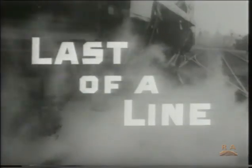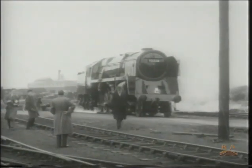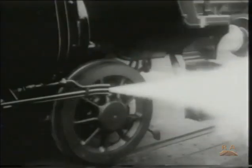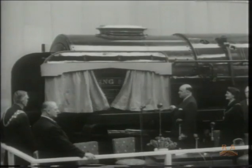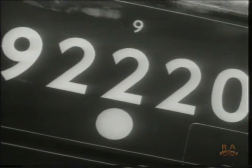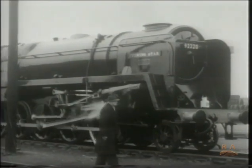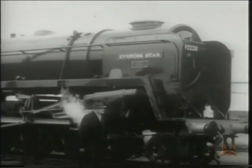Beginning of the end came in 1960. Swindon and a new locomotive that's already historic. The last steam loco to be built by British Railways. The official unveiling revealed its appropriate name. Evening Star points to the inevitable end of a very popular age, the age of steam. It's always been locos like this that made boys want to be engine drivers.